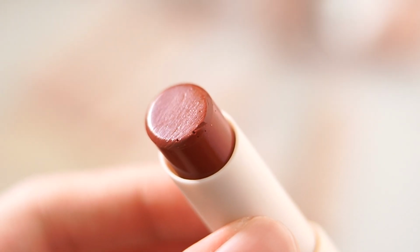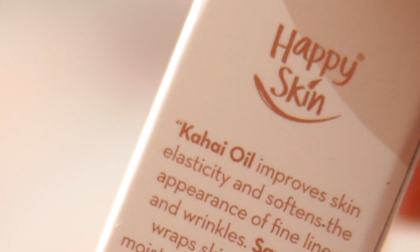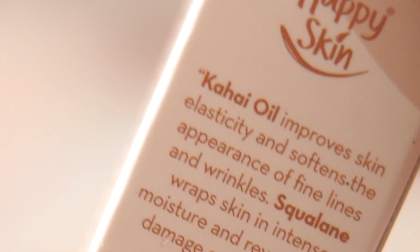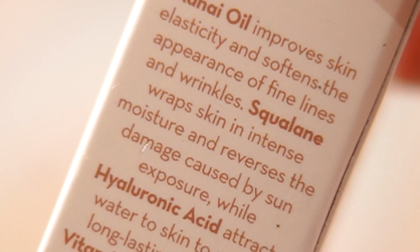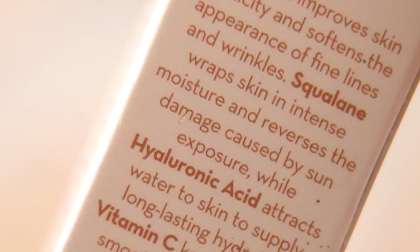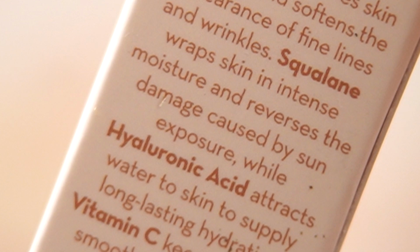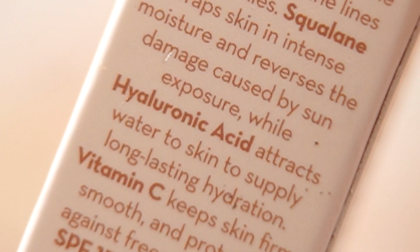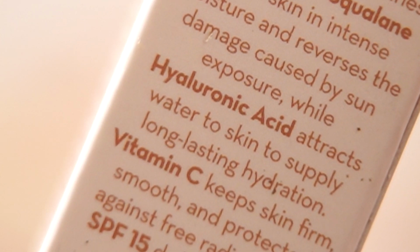Enriched with their key ingredients like kahai oil, which is meant to be anti-aging, packed with vitamin E, F, and retinol, definitely an ingredient for softening fine lines or wrinkles. And to give you a boost of moisture, we have squalane, which is perfect not only for hydration, but it's also anti-inflammatory, perfect for chapped lips. Hyaluronic acid, which is another popular ingredient and one of my personal favorites, as it draws moisture from the environment and holds it in, giving you long lasting hydration and also an added plumping effect.